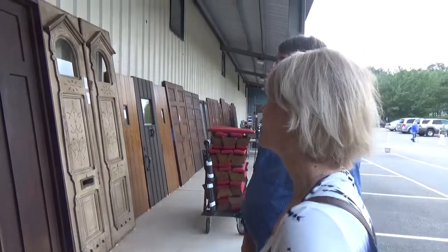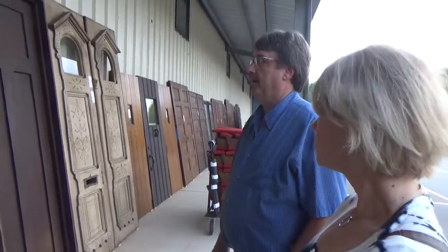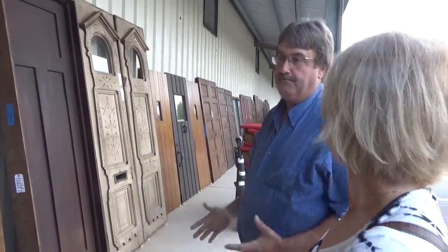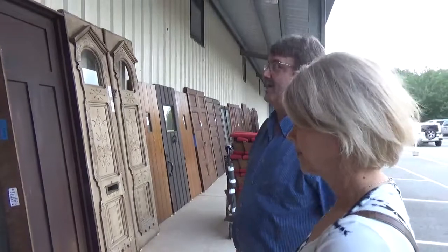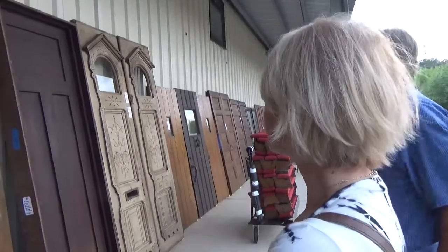The house they came out of was built in 1878. My understanding is if you go online, you can actually pull that house up because it's now called a funeral home. Oh, so they have a website. You can actually see the house. You can see where they originated.